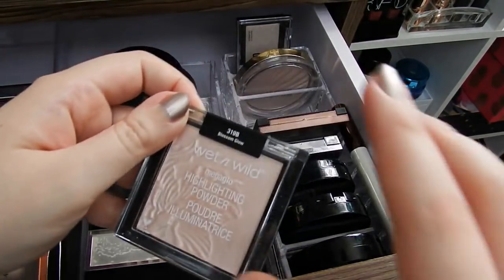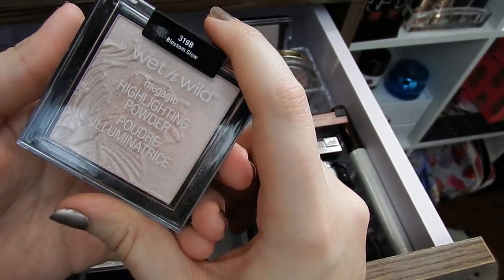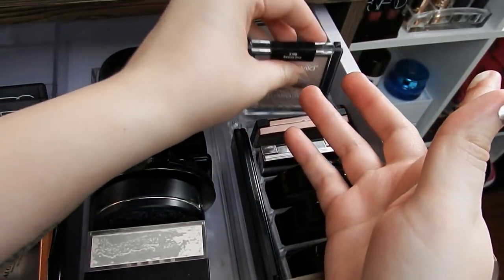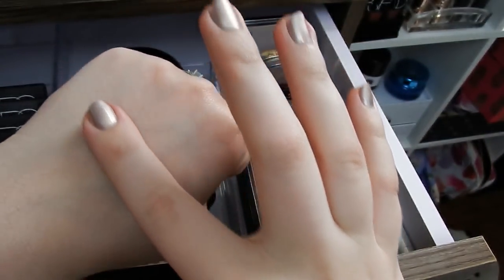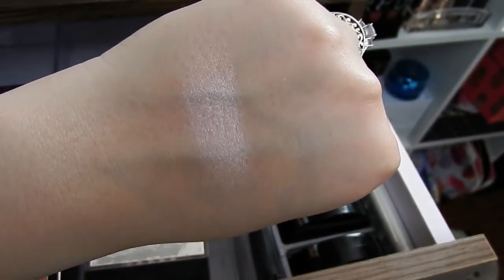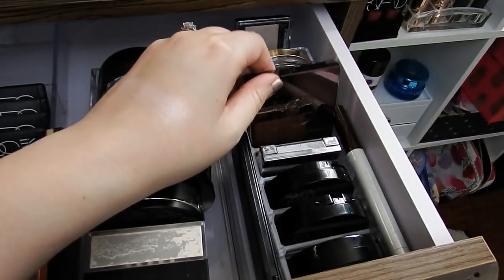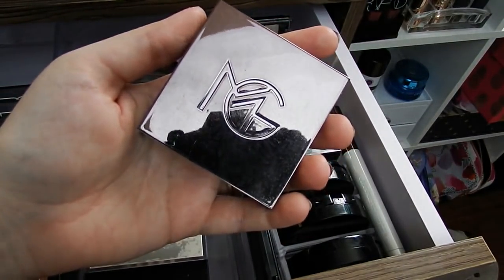Okay, next I have the Wet n Wild Mega Glow Highlighting Powder in Blossom Glow, which is the only one of these I've kept, and I've had quite a few of them. Ugh, that's so pretty. Like, so pretty. Keeping.